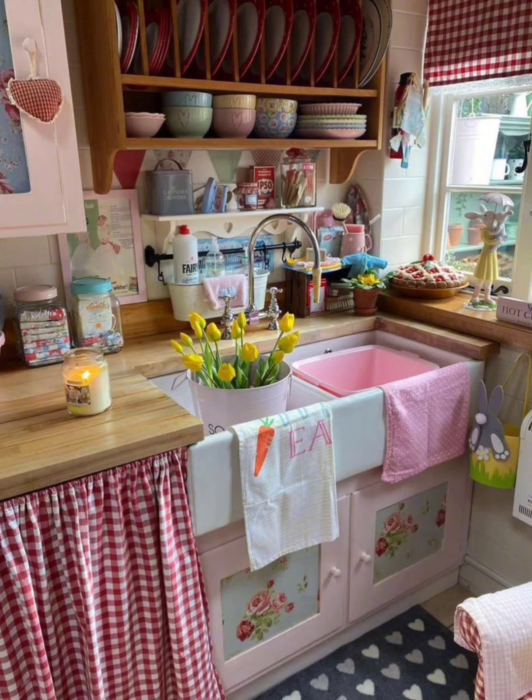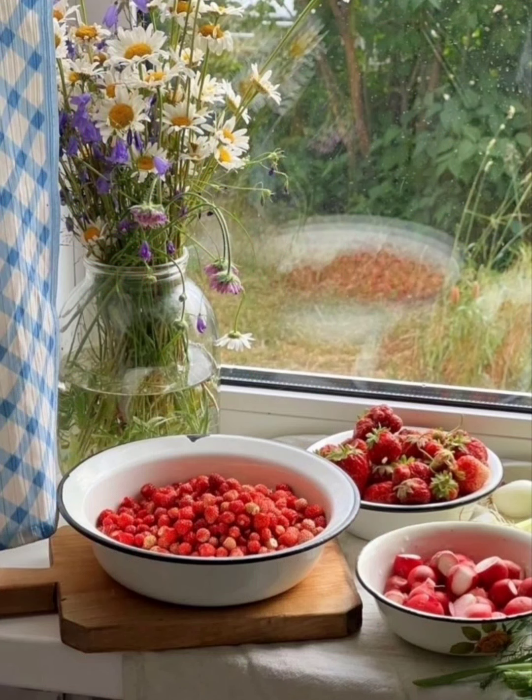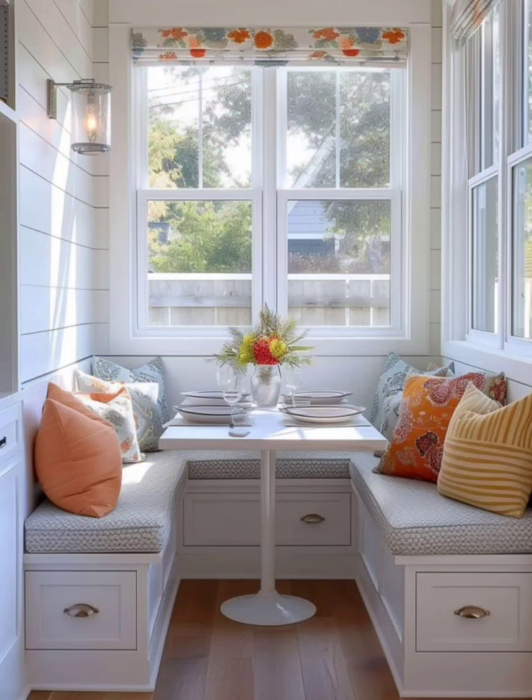The kitchen, a true heart of any countryside cottage. Open shelving with vintage crockery, mason jar vases filled with fresh flowers, and weathered wooden accents make the space feel both welcoming and lived in. Opt for natural tones and textures, like wooden cutting boards and linen towels, to keep the space feeling warm and welcoming.